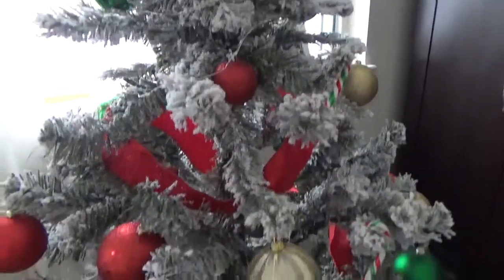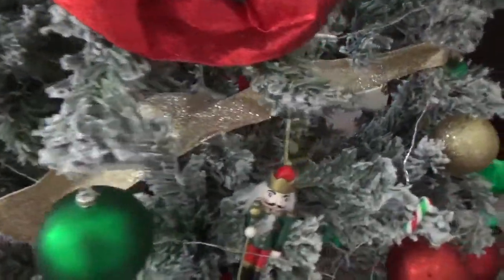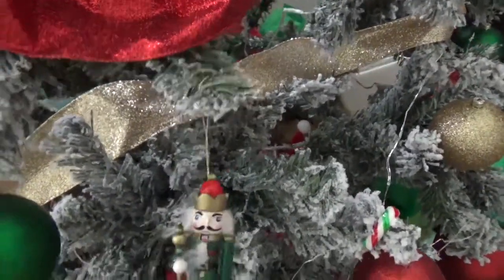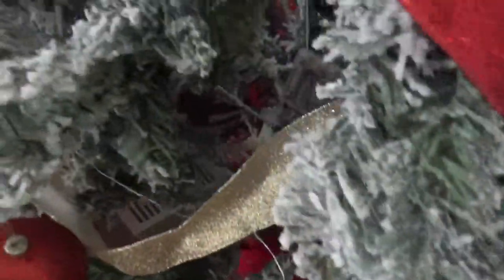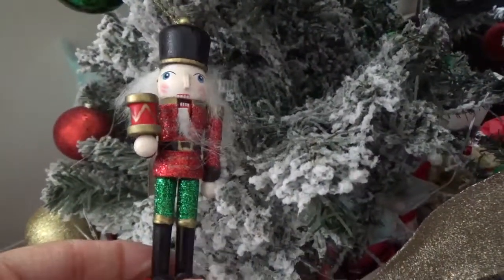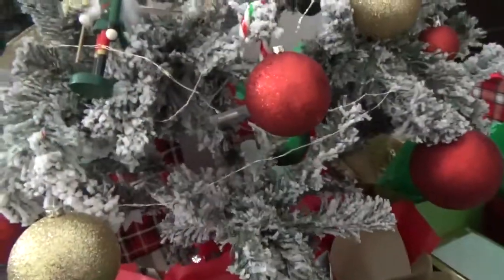And here is my Christmas tree. It has little green, red, and white. No, green, red, and gold. And I have little fun nutcrackers, a couple of them. It's actually a set of five, but I gave the other ones to a coworker because they weren't the same color as my tree's color scheme. I have little white fairy lights on it as well.